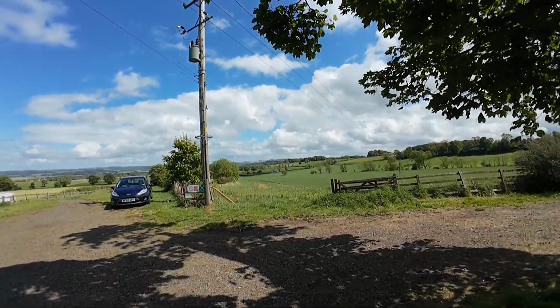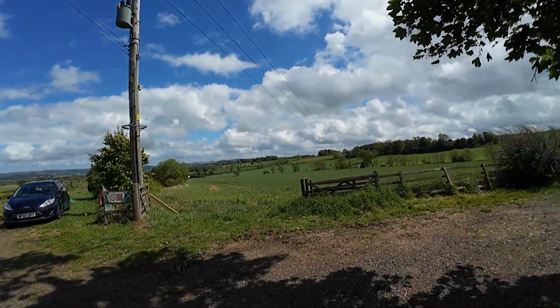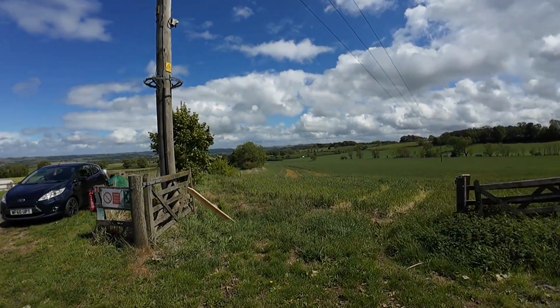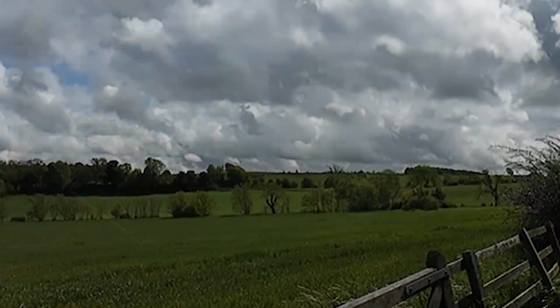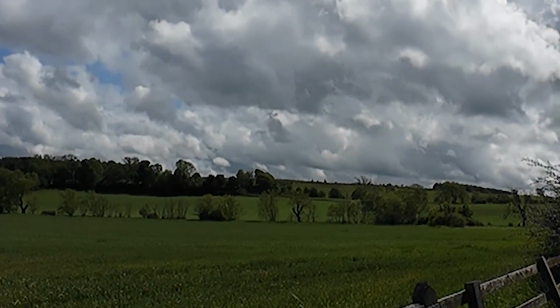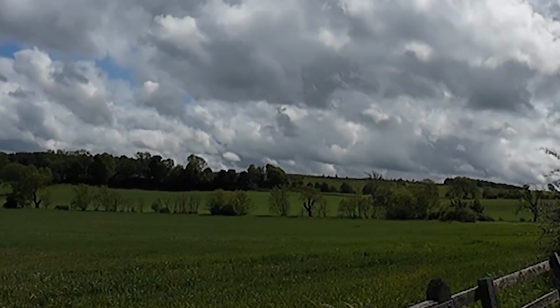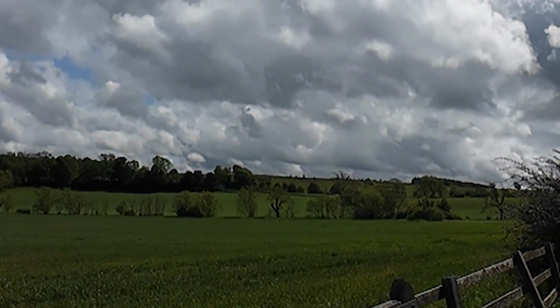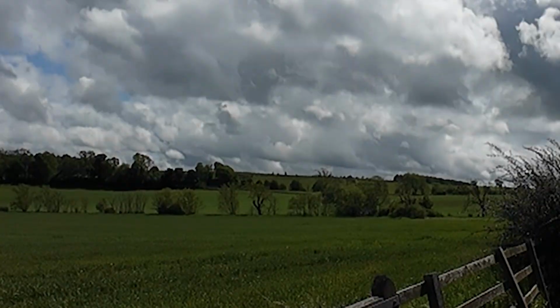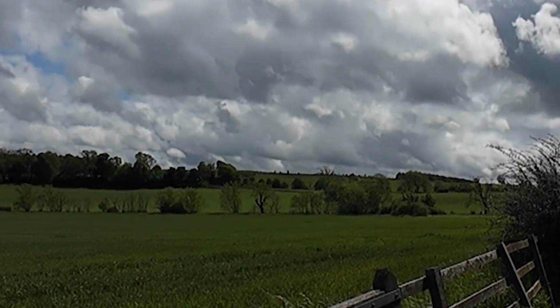Actually, the sun's getting out quite nicely here where the campsite is. A bit windy. I haven't got a microphone on, so I hope this is okay. I showed you where I thought the Hadrian's Wall was, and indeed it is. You can just see a car travelling on the road, and Hadrian's Wall is just there. It's literally 2 fields away.